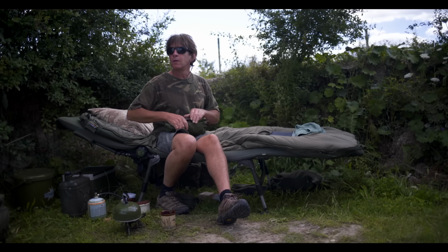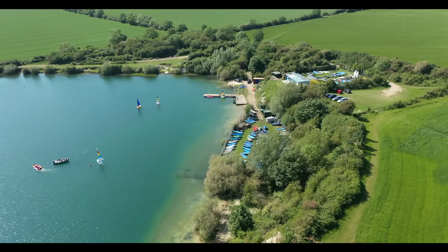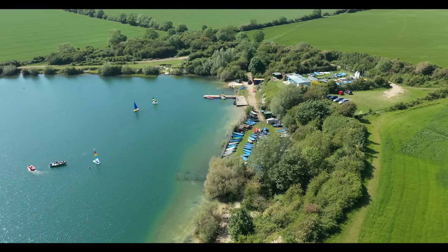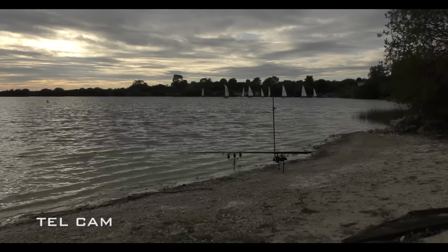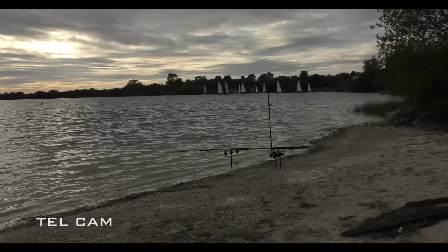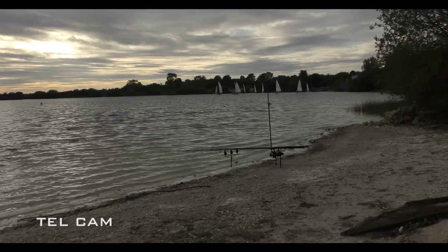So yeah, you've got the swimmers, you've got the divers, and to make things even more difficult, you had yachts on there as well. They'd come out, especially evening times, right up until dark. You could leave the rods out while the yachts were out, but still, none of it was ideal. Basically, it's a really, really busy shared water, and you just had to fit in as best you could around it.